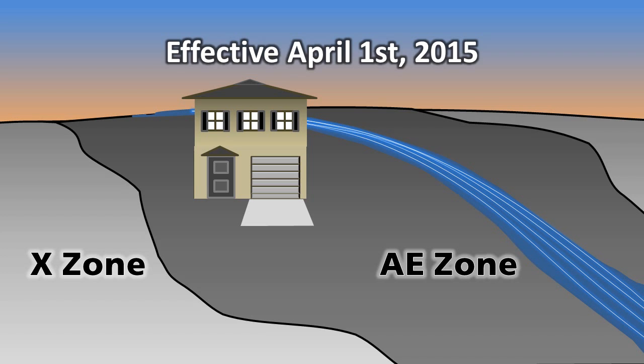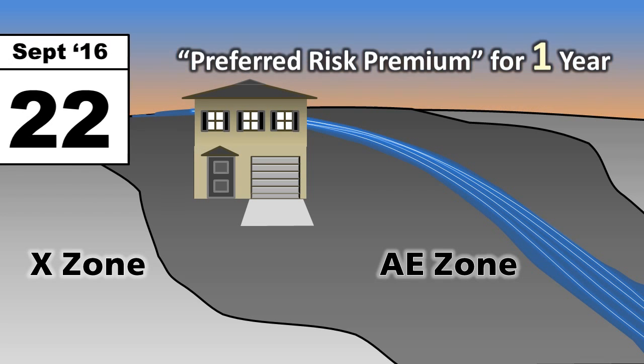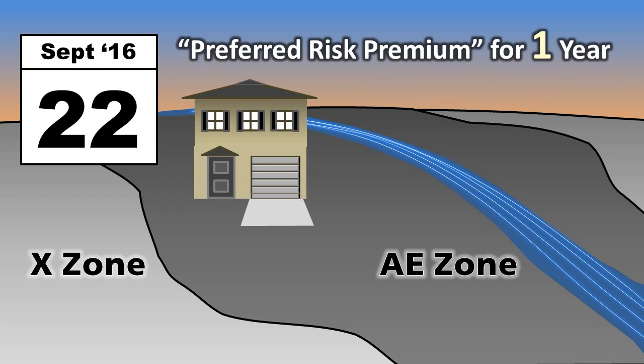After a map revision, a property that is newly mapped into a special flood hazard area will receive a preferred risk premium for 1 year following the map revision. This premium is similar to the preferred risk policy premium. The preferred risk policy, or PRP, is a simplified, low-cost approach to flood insurance for buildings that are outside of the special flood hazard areas, but still susceptible to flooding.